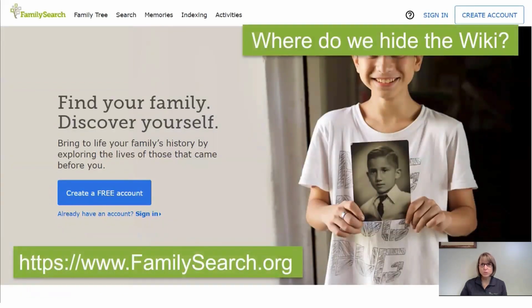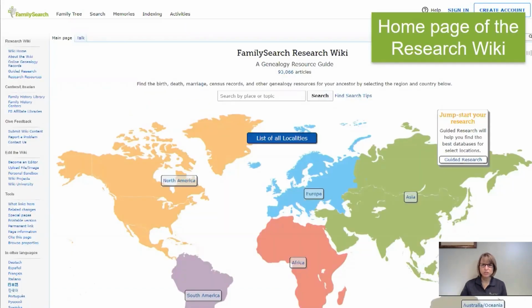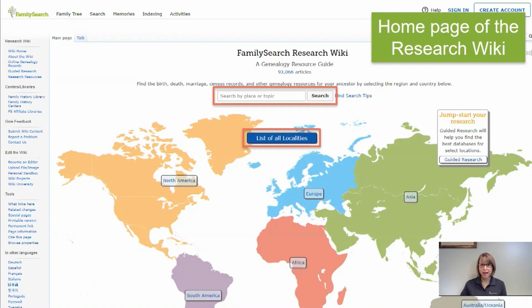Let's show you how to get to the wiki on the FamilySearch website. If you go to FamilySearch.org, click on the word Search and it will give you a drop-down menu. Go all the way to the bottom and click on the link Research Wiki. Here we have the main page of the Research Wiki. You can click on a button to have a menu appear listing localities to navigate to, or you can use the search box to type in a location. I'll be going over how to use this page more as we continue to talk about the research obstacles and how the wiki can help you overcome them.